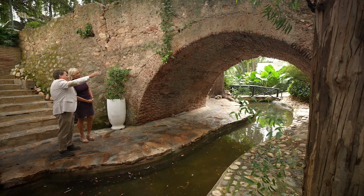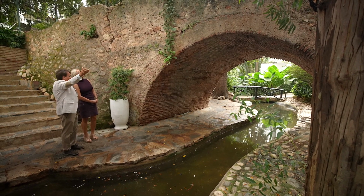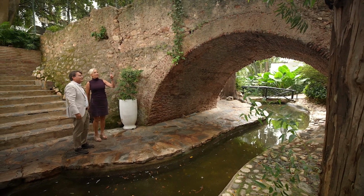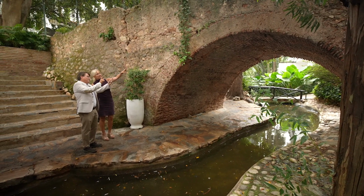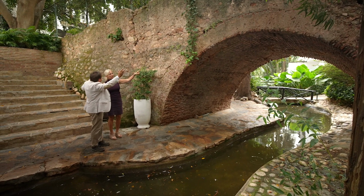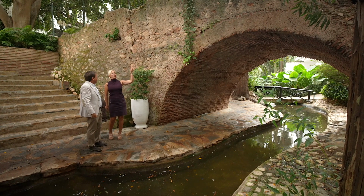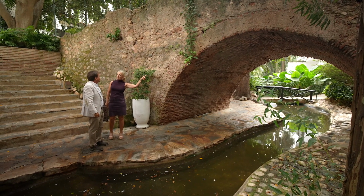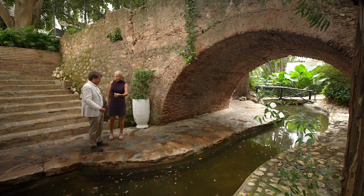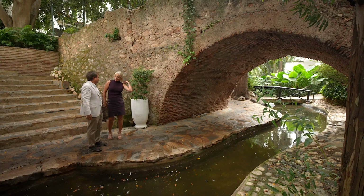Via Romana, the Via Augusta, went through here from the Cadiz area to Rome. So just to clarify, this very bridge that we're standing next to was the width of the road of the Via Augusta, from 100 years before Christ, where the Romans were carrying their goods, specifically this tuna oil that was so precious to them, to Rome, to Italy.